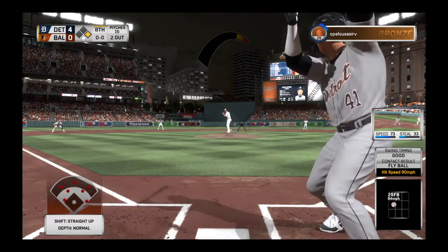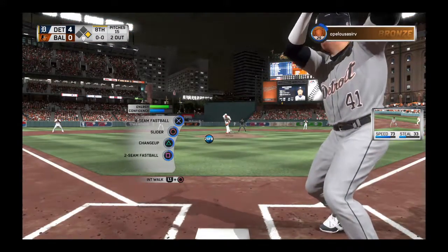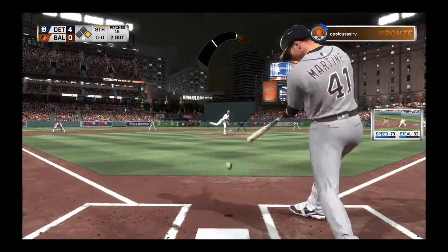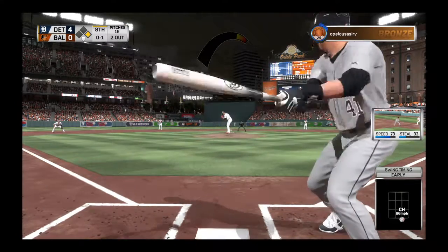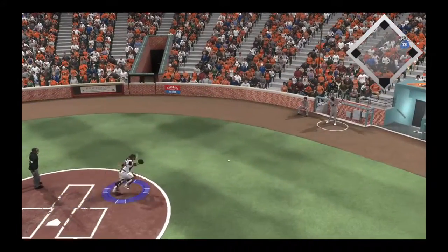0 for 2 with a walk for him so far. Now a throw over. Runner back standing. Comes set. Here's the 0-0 pitch. And he jumps at a changeup, a swing and a miss. Boy, he juked him out of his shoes with that changeup. Stood almost no chance of doing anything with it, but it probably looked good coming in.